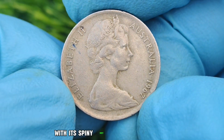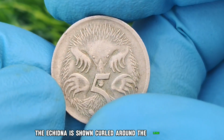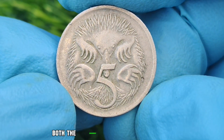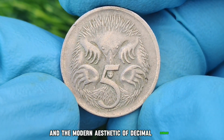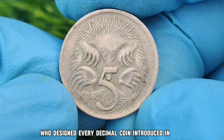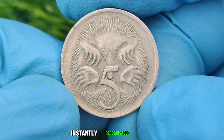With its spiny body and distinctive snout, the echidna is shown curled around the large numeral 5, a design that perfectly captures both the uniqueness of Australian wildlife and the modern aesthetic of decimal coinage. Devlin, who designed every decimal coin introduced in 1966, gave Australia a coin that is still instantly recognizable today.